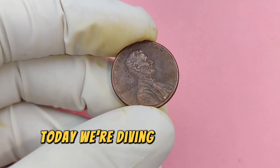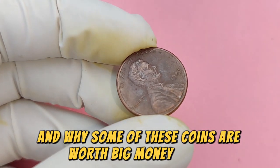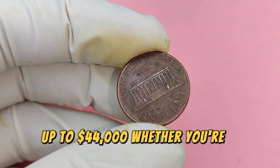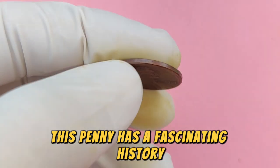Hey, coin collectors! Today, we're diving deep into the story behind the 1987 Lincoln penny and why some of these coins are worth big money today, up to $44,000. Whether you're a collector, investor, or just curious about valuable coins, this penny has a fascinating history that might surprise you.